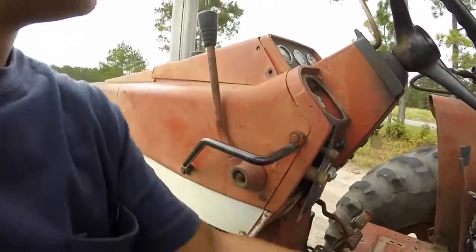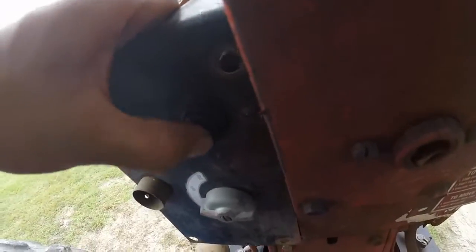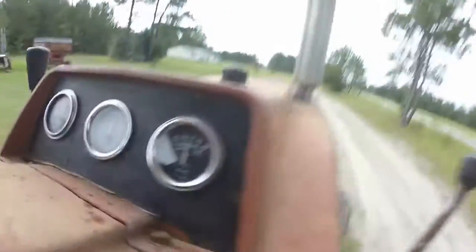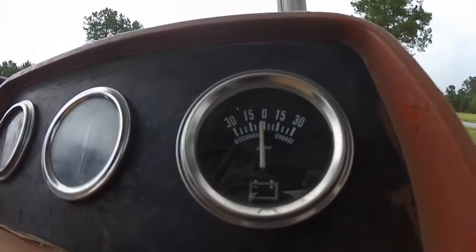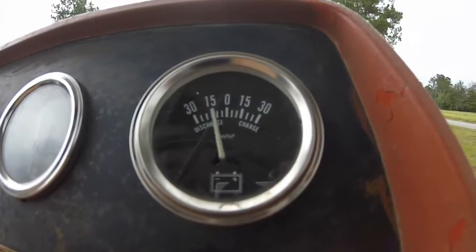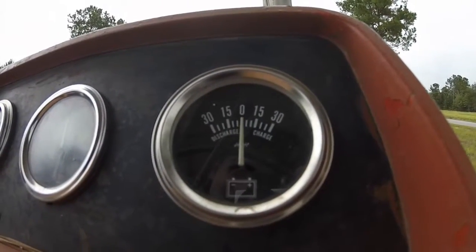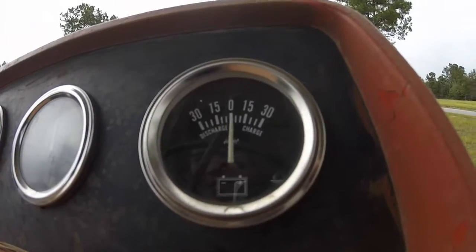The reason I started it straight like that is, when I try the button right here, nothing happens. Well, you heard a little bit of clicking. If you see my meter right there, it's not wanting to. Well, that's a first. Why is it clicking?